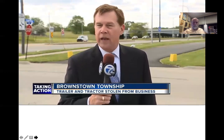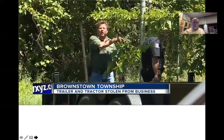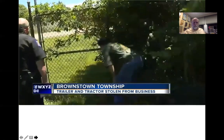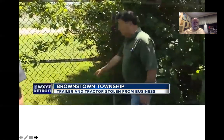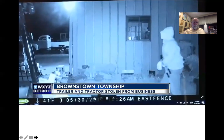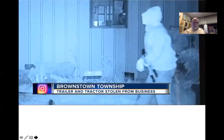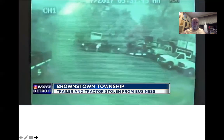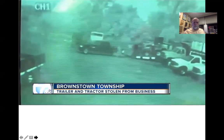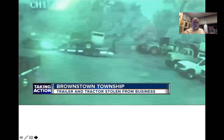people. years, but now he suffered the biggest loss of all, a 22-foot trailer and a tractor that are essential for his business. Well, they cut through the gate over here. Mike McNally still isn't sure what, if anything, was stolen overnight, but the fence to his business has a new hole cut into it. And this is the person whose image was captured on the grounds. Over the weekend, other surveillance video shows a man attaching a trailer with a large tractor on it to his pickup truck and pulling away with it.